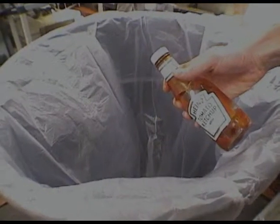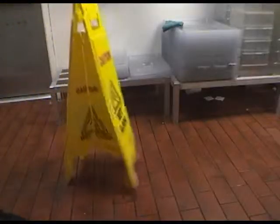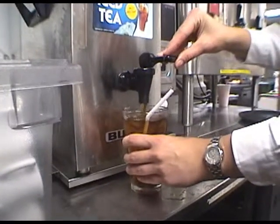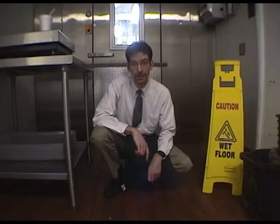And don't ever throw broken glass in a trash can. Always dispose of it in the proper receptacle. And don't forget that wet floor sign. Yes, it pays to be safe. But sometimes people get busy and they forget about safety. It also helps to pay attention where you're walking.